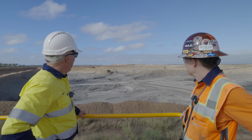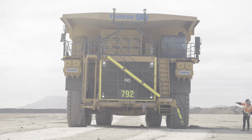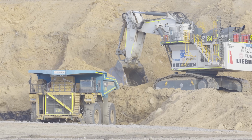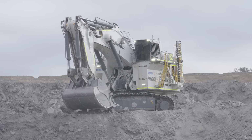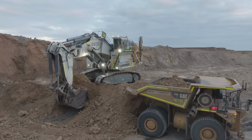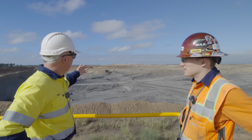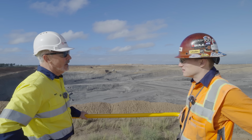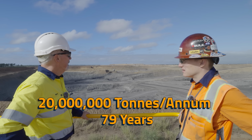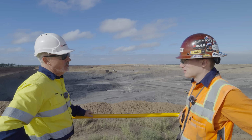It is implementing brand new technology with automation. So you've got automated trucks, Caterpillar 794 and 793 autonomy, started from day one. You've got all the very best excavators, the Liebherrs 9800s, 9600s, 9400s. And this is the beginning of what is a very long and large mine. It'll go up to 20 million tonnes per annum. It'll go for 79 years. It'll rehabilitate quickly. It'll set new standards in environmental management as well.